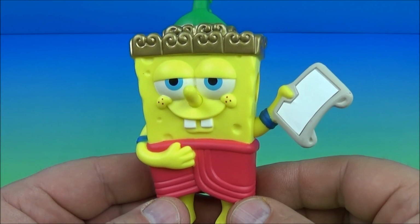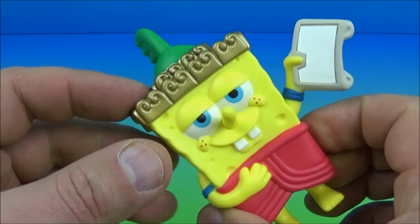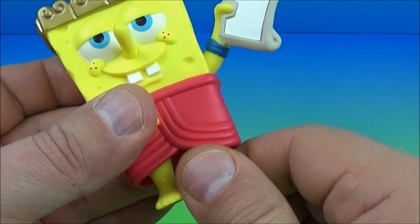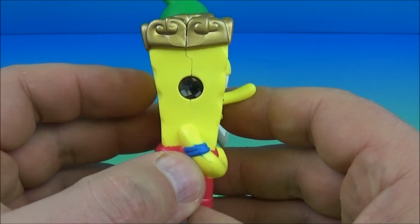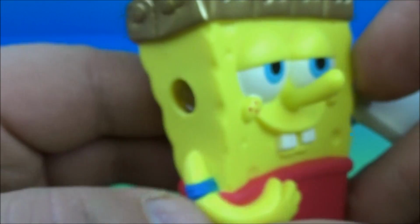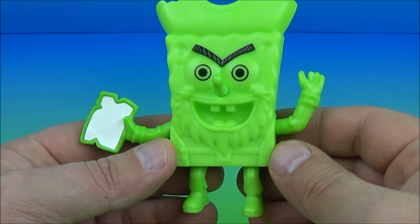The next one up is Atlantean Sponge. This is cool. Check out the headgear. I'm really liking this one. And you can rotate this arm and wiggle his feet back and forth a little bit. And on the side here, again, with the viewer thing inside, you can read all about Atlantis. So if you get this toy, I think you're going to find this very interesting. Awesome. Next in the set is Flying Dutchman.